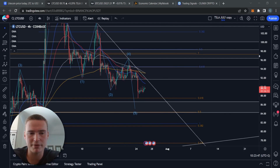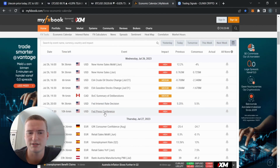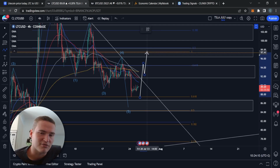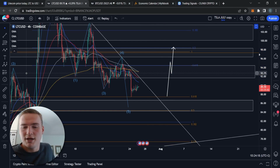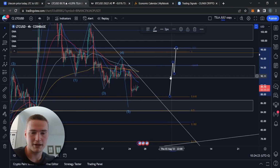So what I expect will happen, especially with the volatility that's expected from the interest rate decision and the press conference afterwards, I think what will happen is that we'll try to test this level right here at around $93. Now, if we can actually break above that, then I think that would confirm some sort of a last Litecoin rally. All right, so that we will actually get a move up to 97.5 and $98 at least. All right, is this realistic? Yes. Is it the most likely scenario? I don't think so. But it's something you should know. Like if we close above $93, I think this is in play.